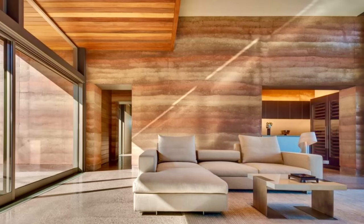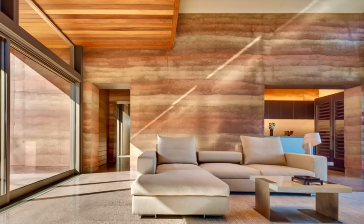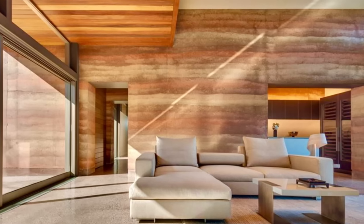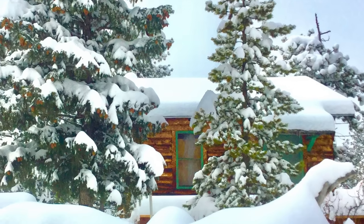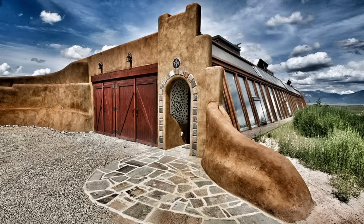Rammed earth walls. They are beautiful. By mixing dirt with cement in forms while being compacted into random layers, the walls achieve great thermal mass. The issue to consider is, as I will be building in the dead of winter, the freezing temperatures would undermine the integrity of the slow-drying walls.